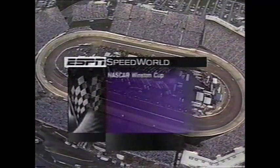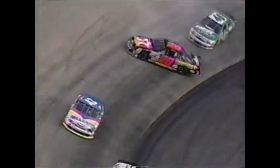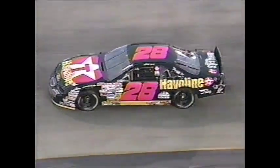70 laps into the Goody's Headache Powder 500. Got to the inside of Joe Nemechek, then went spinning. He damaged Nemechek's car, but there was very little damage to any other car. Then later, as he tried desperately to stay on the lead lap, he made a nice save. Then the yellow came out. And he did indeed stay on the lead lap.